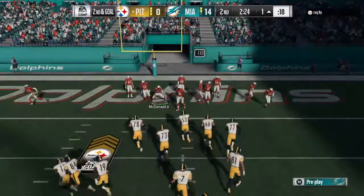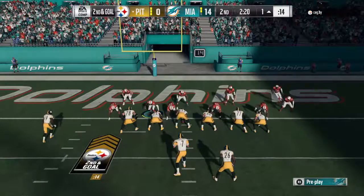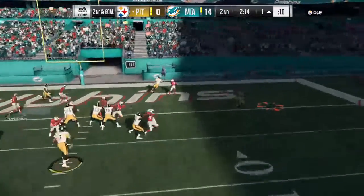Well, this is how you shake the thoughts of that interception on the last drive. You come out and start this one 4 for 4. And watching him throw it around with that type of confidence reminds me of a guy I played with way back when who told me, I don't care if I throw 10 interceptions.